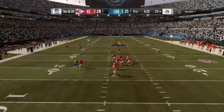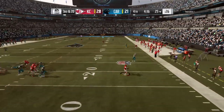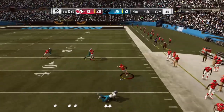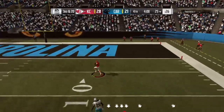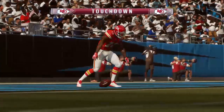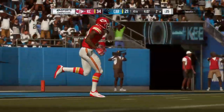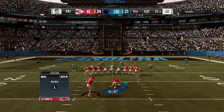Here's Mahomes to throw. Flush to his right. That's out to Hill, right side, complete. And now off to the races, down the right side. And all the way in for a Kansas City touchdown. Tyreek Hill, 75 yards. And the Chiefs add on to their lead.